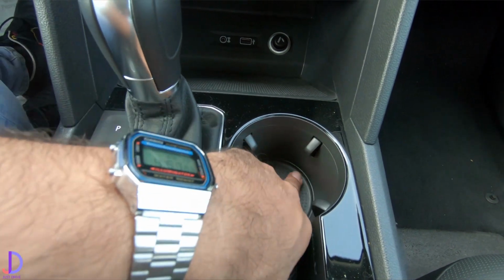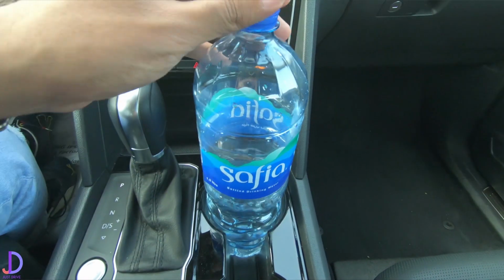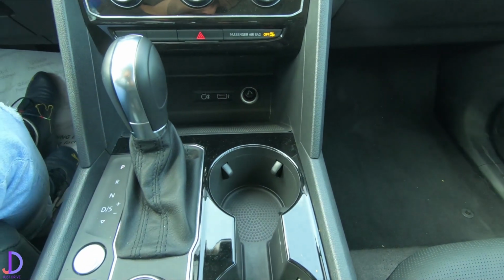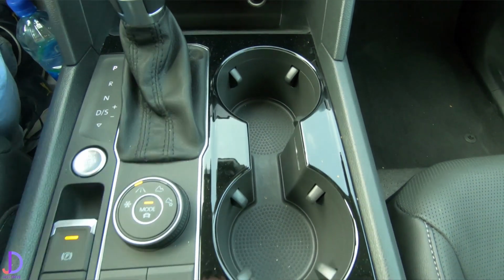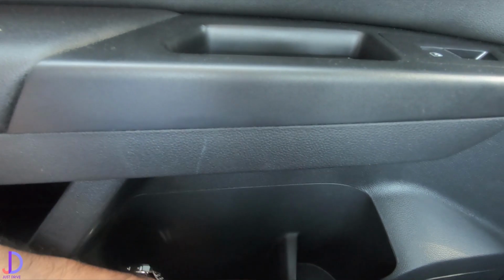Speaking again of the interior of the car itself, you have a lot of cup holders. 17 cup holders. There are 7 seats in this car, right? 2 cups per person is 14. There's still 3 extra cup holders. For what? If one of them wants 2 drinks. It's not a bad thing to have 17 cup holders. It's really good. You will never run out of cup holders where you're going to fight the next guy.